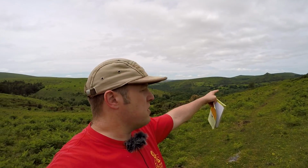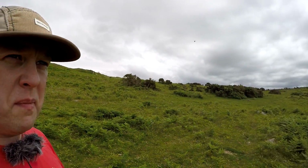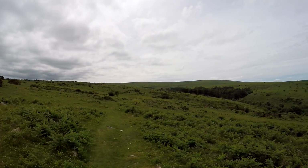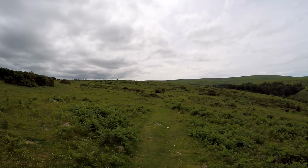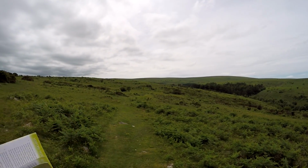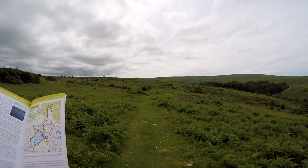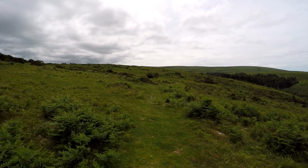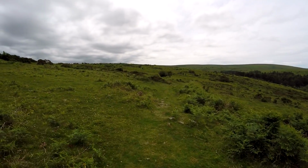So I'm looking for a phone pole. It says head towards the phone pole. Not seeing it yet. Okay, so I've just come from that direction, and we've been following the path, and the path splits. One half goes up there, but it seems to carry on down there, and there's no mention of this in the book. But the reservoir's over there, and I'm going to walk towards the reservoir, because I don't think I can go far wrong with that.